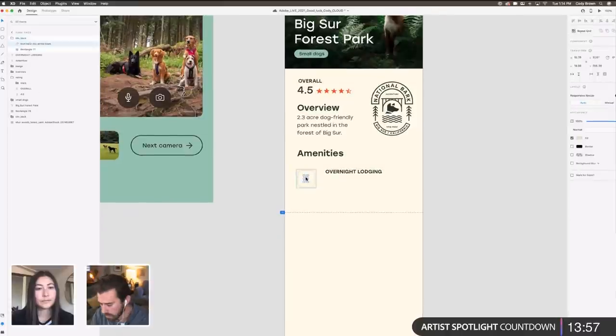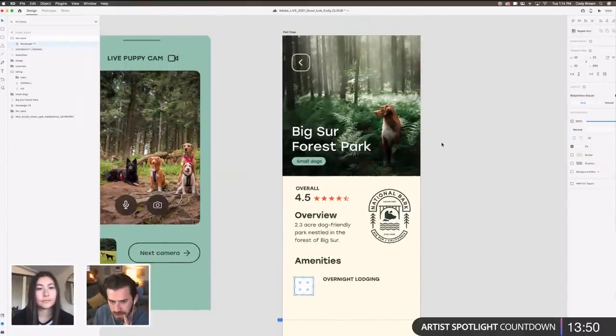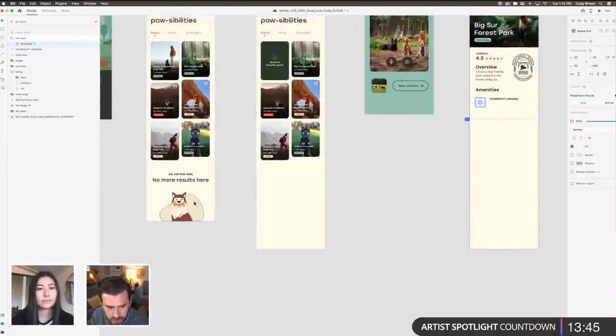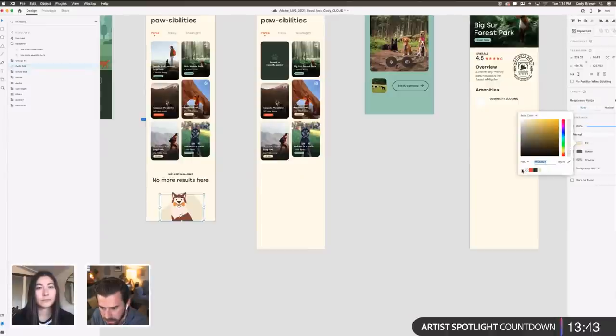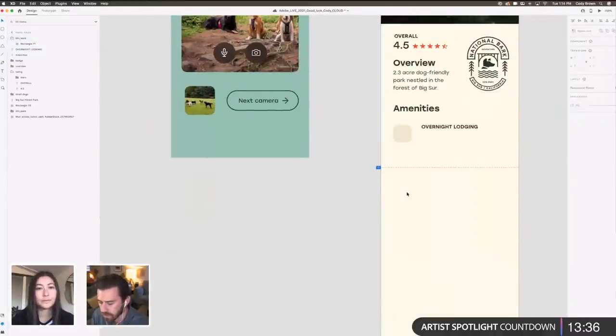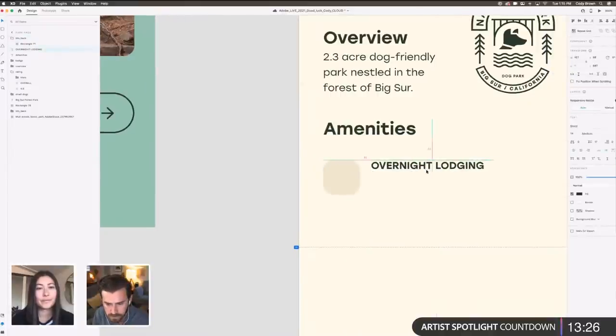Let's get rid of this arrow. And I'm going to remove the border and add a fill. And let's see, I might sample the same color that we use for this right here. Let's actually add this to our palette. It's just a little bit different than the background, so it can serve as a subtle kind of stage for our icon. And it's about 20 pixels away.